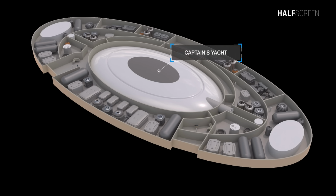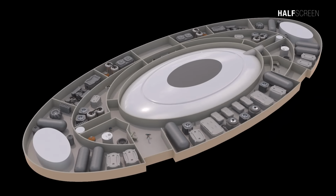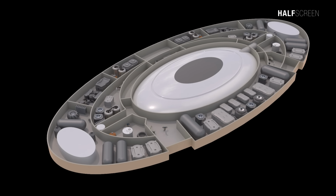The captain's yacht itself is stationed here, ready for use by the ship's commanding officer, and was normally used for transporting important dignitaries, and has a top speed of warp 7. It also comes equipped with a deflector grid to remove interstellar debris.